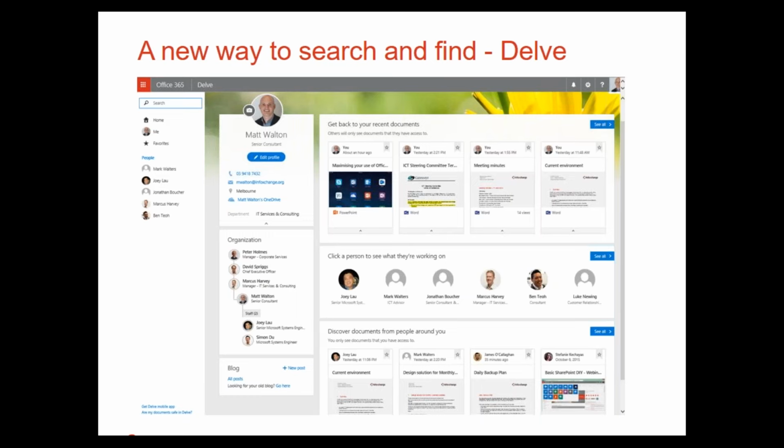The other way that Office 365 in general, and this isn't just SharePoint, is starting to search and find things is Delve. Now, some of you may have seen Delve on your menu. It basically collects information about each individual and tracks who I'm dealing with on a day-to-day basis, what documents I'm working on, and all of those sort of things. So if you're in my Office 365 tenant, you could go to my Delve and see what documents I'm working on. I actually use that to help find documents that my staff are working on. So I find it quite useful.